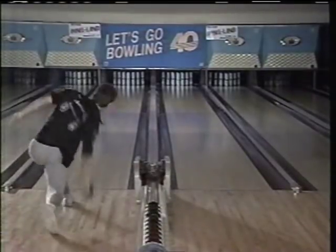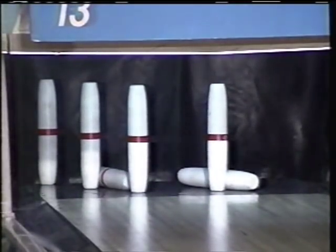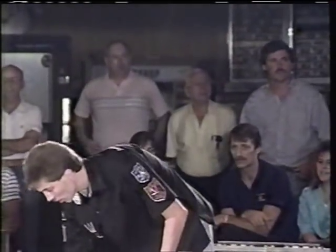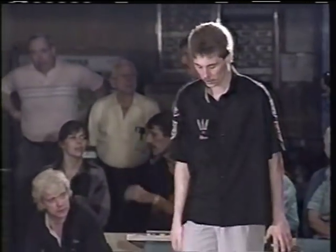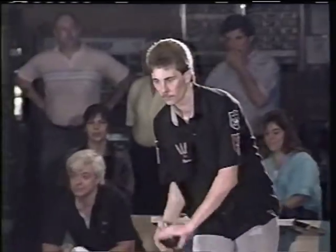One pin separates these two bowlers now. Come on. There goes, guy. 1 pin in. 6, Phil. 2, 4, 7, and the 6. And that will put Steve in the lead.